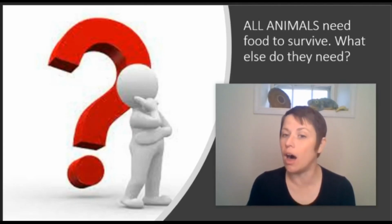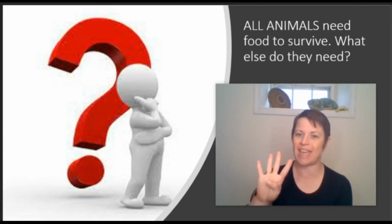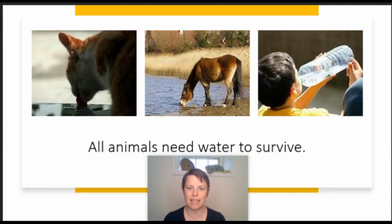We have learned that all animals need food to survive. That's one of the 4 things that all animals need to live. What else do animals need? All animals need water to survive. Take a look at these images. All of these animals are finding water for their bodies. There's a cat, a horse, and a child. All animals need water in order to live. That's why many animals will live or find habitats near water, because they must have it in order to survive.